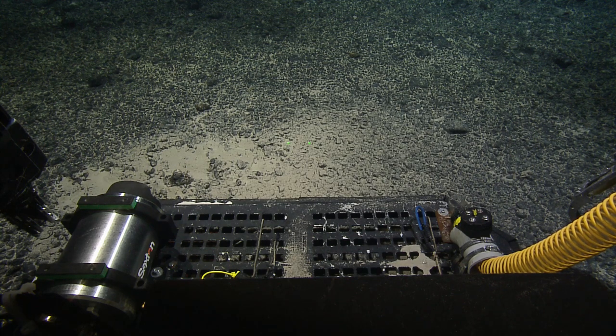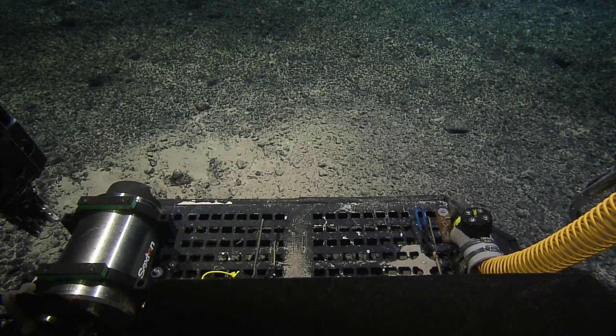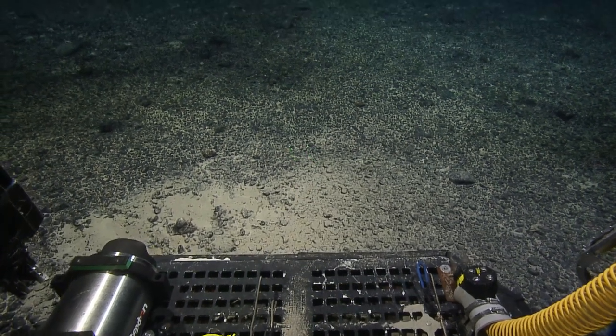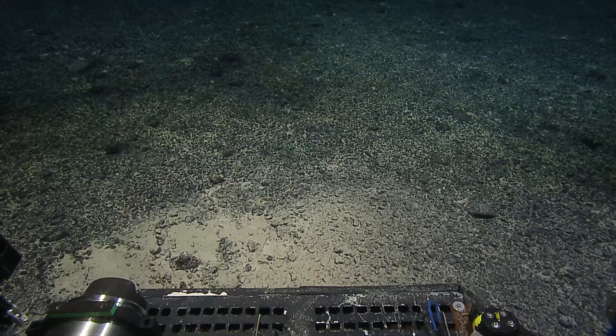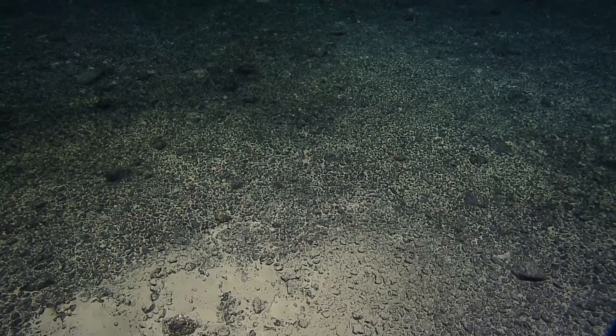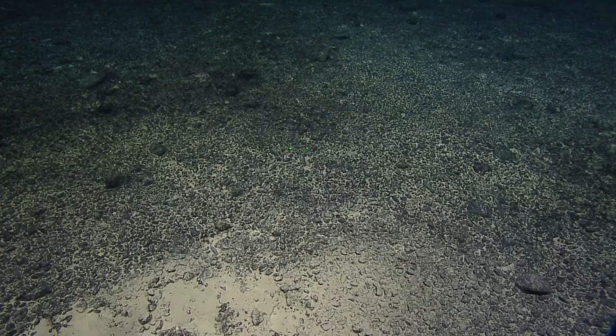Nice. That's the second time now we've started washed and gone right into sampling. Oh, yeah. We moved fast. Well, we kind of move slow, but we're always fast to get samples. We always like to look at everything. Good to get underway here.